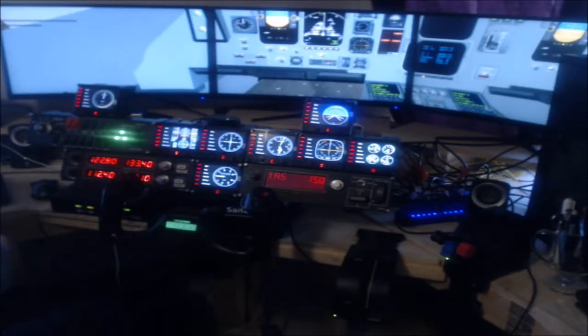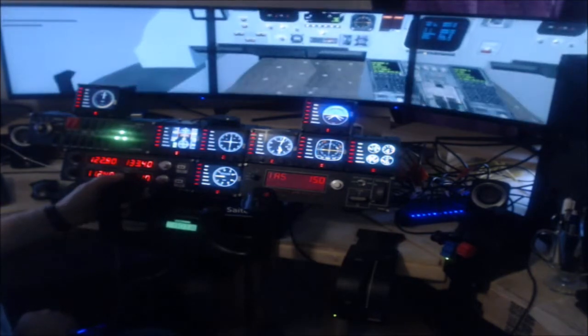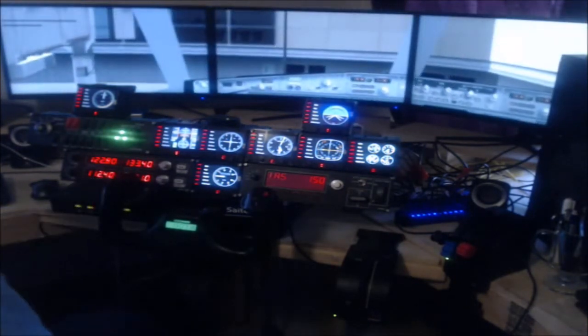So we burned 10,455 pounds of fuel for the flight. And we traveled a total of 780 miles. Oh, 770 miles. So I'm going to shut everything off now and do some final calculations on the flight.